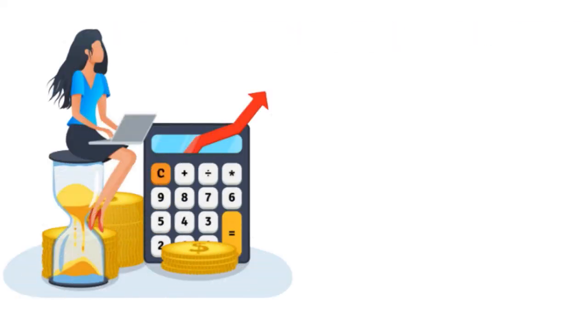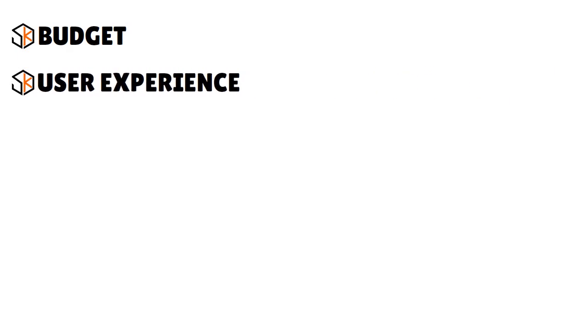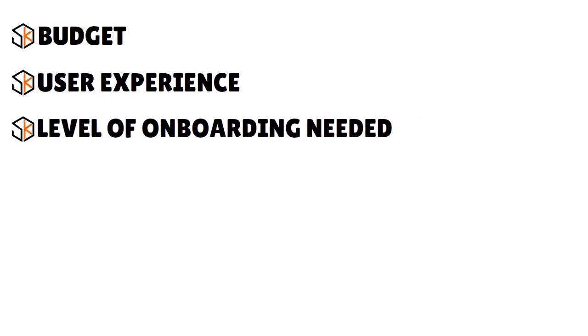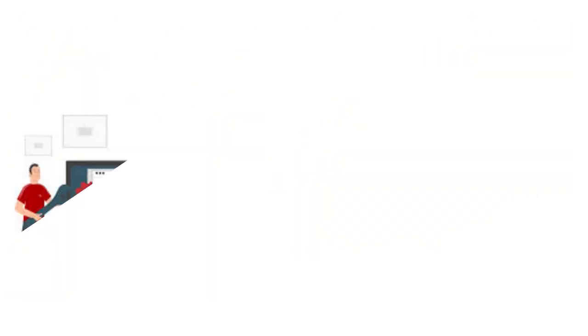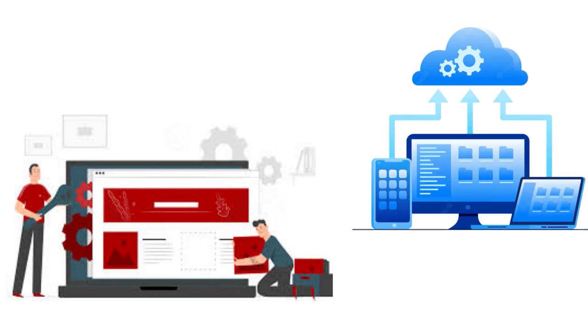What kind of budget do you want to allocate to your CRM processes? What is the size of your team? It's important, okay? And is user experience important to you? Because we have talked about user experience, it's your team and sales managers who are going to use the CRM tool, so they better really be comfortable with that. What is the level of onboarding needed? Do you need a full on-site installation, or do you want to pick a cloud installation so that everything gets set up in the cloud?